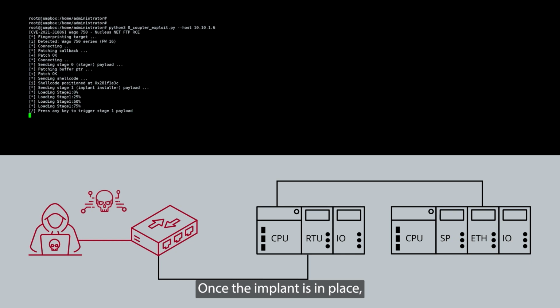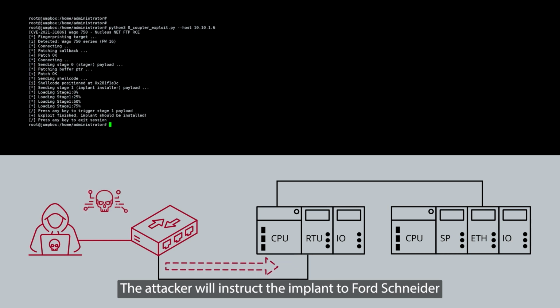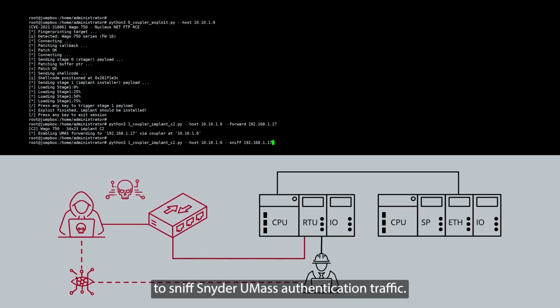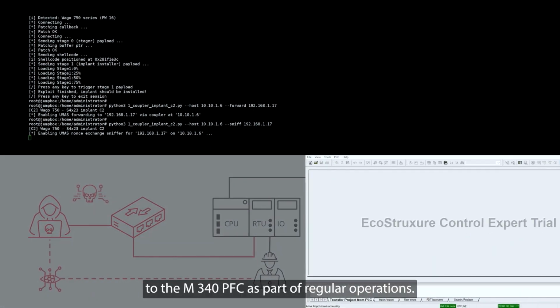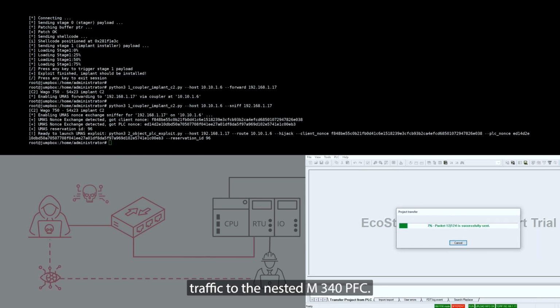Once the implant is in place, the attacker can move beyond the coupler's restricted interface into the nested networks behind it. In order to reach the nested Schneider M340 PLC, the attacker will instruct the implant to forward their Schneider UMAS traffic. In addition, the attacker will instruct the implant to sniff Schneider UMAS authentication traffic. Meanwhile, an unsuspecting engineer authenticates to the M340 PLC as part of regular operations. Having sniffed the engineer's nonces, the attacker will now reuse them to send forged but seemingly authenticated UMAS traffic to the nested M340 PLC.